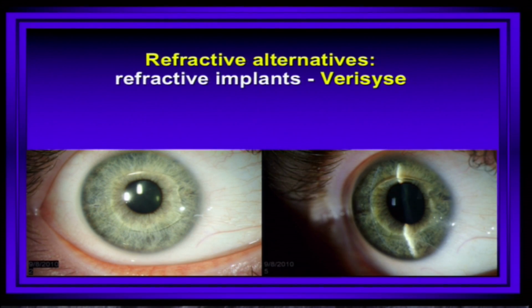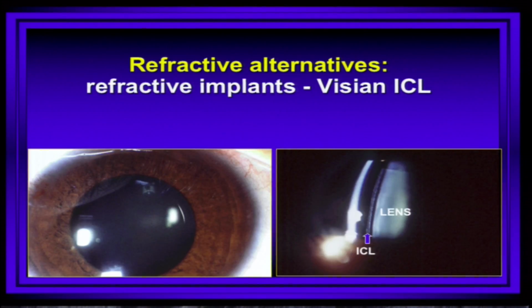If you have a cornea that perhaps is too thin and/or a refractive error that's too high, we can actually place the power of correction in your eye. It's like putting a contact lens in the eye. And this is one technology called the Verisyse. It's an iris claw lens, which works very well. There's a second technology which fits behind the iris called the Visian ICL, an intraocular contact lens, which fits right in front of the crystalline lens, but behind the iris, the colored part of the eye.